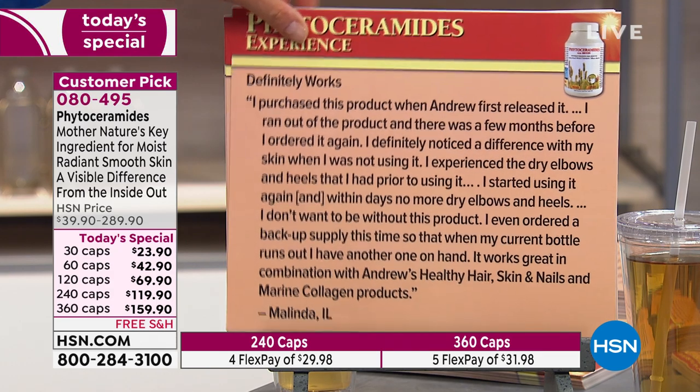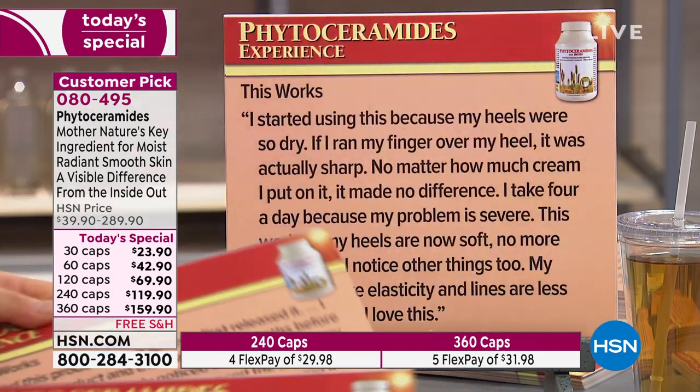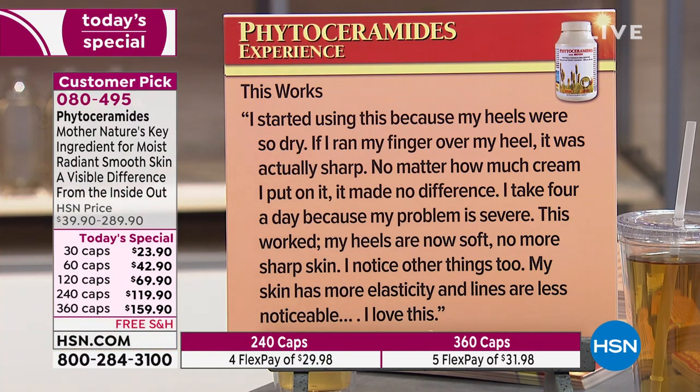That's Melinda in Illinois. And so many of us might have blood sugar issues or other issues that affect the health of our skin and our extremities. And you know, whatever the health challenges we might have, whatever medications we might take, it oftentimes underscores and just accentuates our need to give our body the tools to maintain moisture.